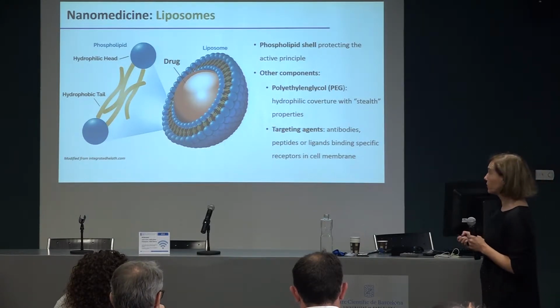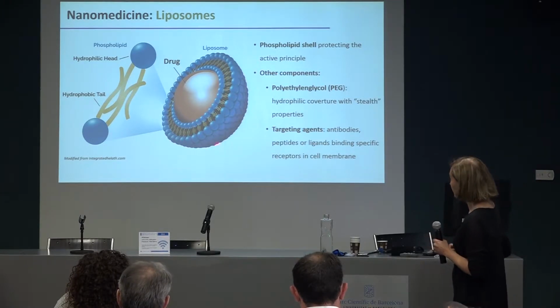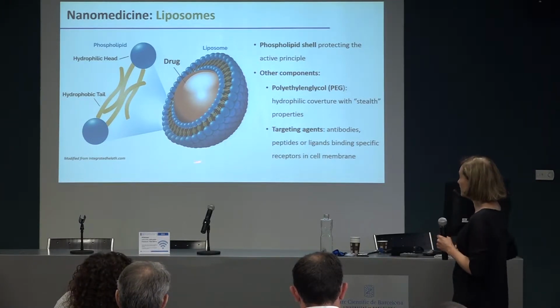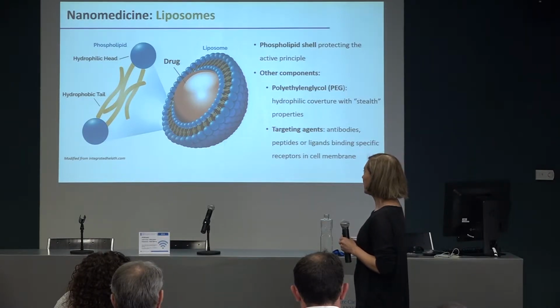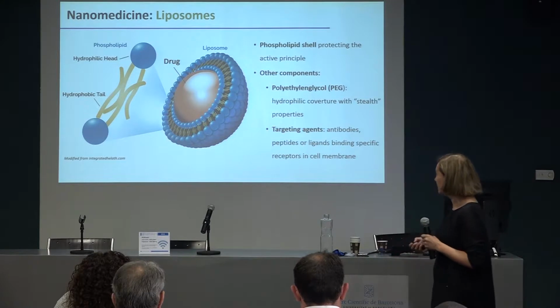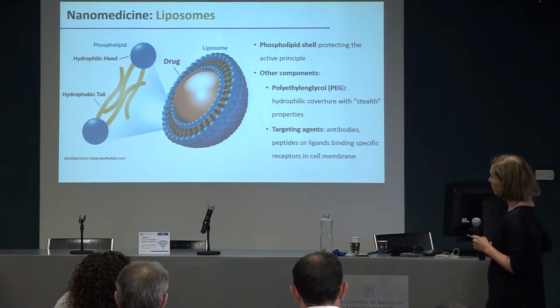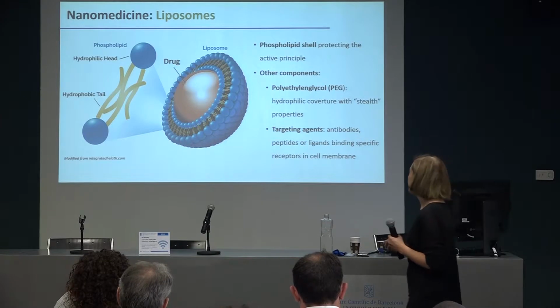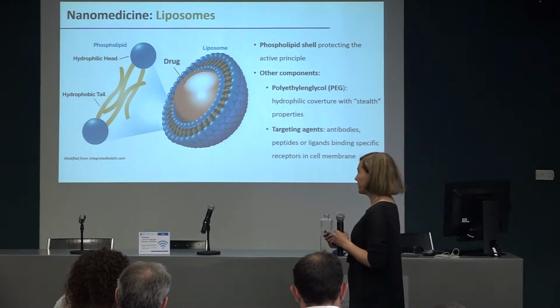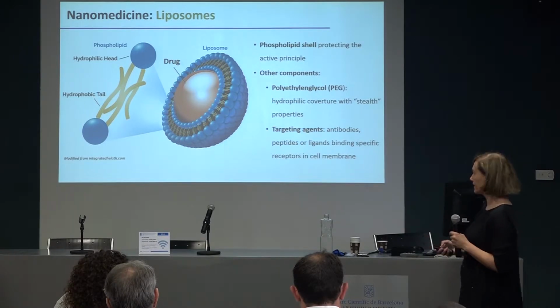One is the presence of polyethylene glycol, which is going to give some hydrophilicity to the whole system and make them, let's say, less visible to the immune system. And also the presence of a targeting system, as I said, targeting moieties, either antibodies or peptides on the surface, that are going to increase the uptake by different cell lines, and also drive the nanoparticle to precise sites.